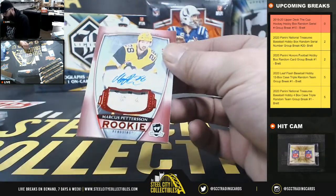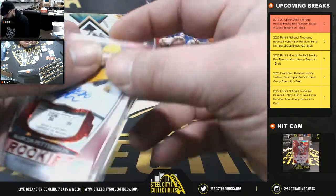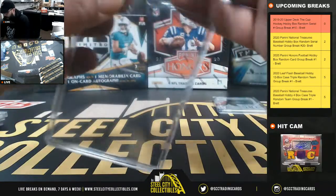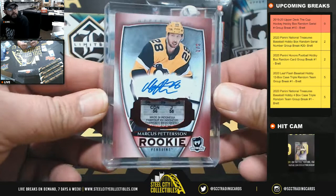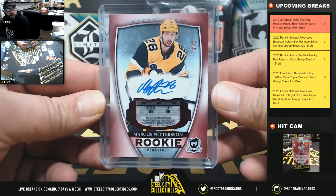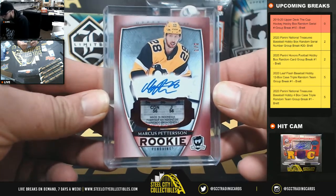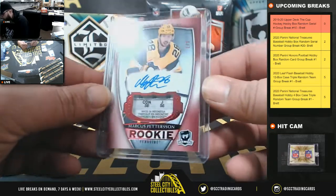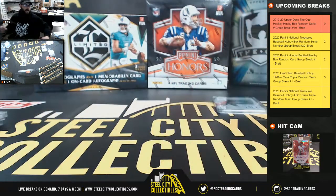One of two. Marcus Pettersson. Laundry tag. And auto. One of two. Going to Chad. Nice box if you're a Penguins fan, a Sabres fan. Very nice. I'll post that to YouTube.